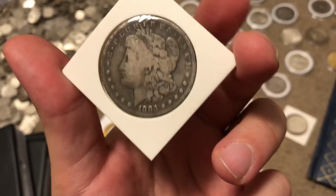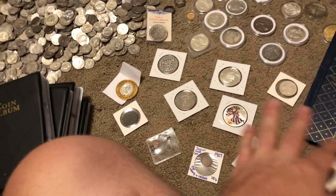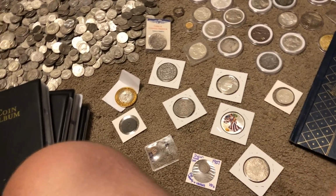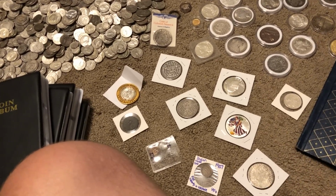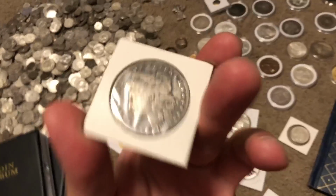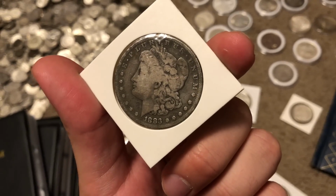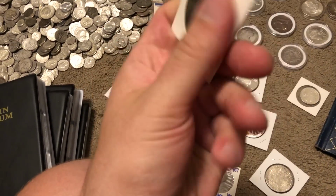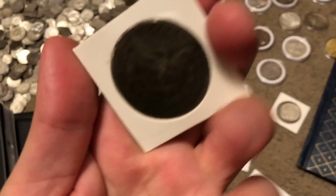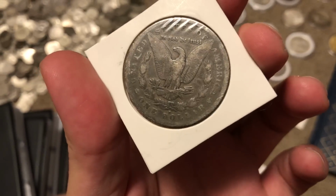I want to make a disclaimer or a point here. I never go and clean my coins. I've never ever taken a coin and cleaned it. I will only buy clean coins if I get a really good deal on them. This is an 1883 Morgan silver dollar. You can see pretty heavy toning there. Toning or dirt, or a mixture of both. And what mint is this from? This is from the S Mint, San Francisco Mint.